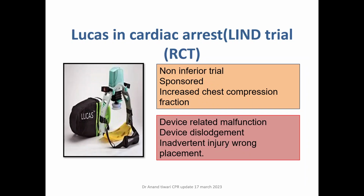Because of this reason, to achieve uninterrupted cardiac compressions, there was a trial of the LUCAS machine, that is the LINC trial. This machine has a pump. You can put it on the chest of the patient and set the rate as 30 to 2 and 110 per minute, so the machine will be giving the compressions. But there are problems with device malfunction, device dislodgement, sometimes inadvertent wrong placement, and injury to the ribs. So this is not routinely recommended, and it has not been shown to improve the outcome.